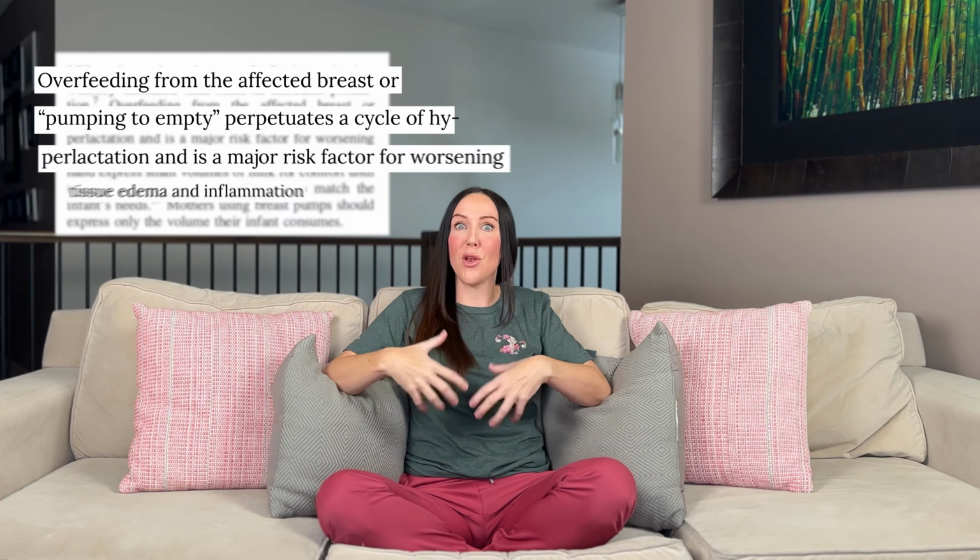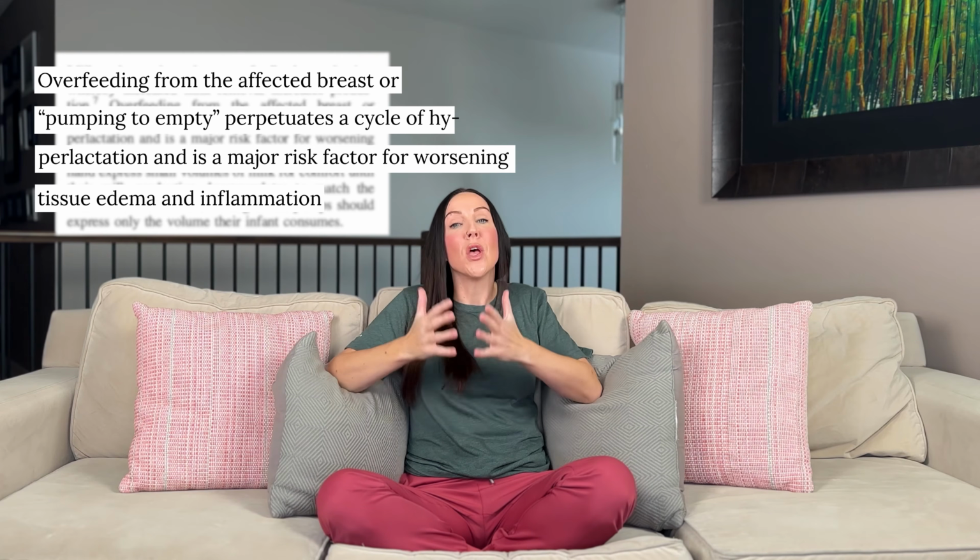So what you could be doing here is putting more milk into a breast that is already inflamed and already swollen, and that is going to make things so much worse for you. Can you imagine being engorged on a side that is that uncomfortable? So just feed your baby as you normally would, or pump as you normally would. Pulling out more milk more often is not going to make that clogged milk duct get better any quicker.